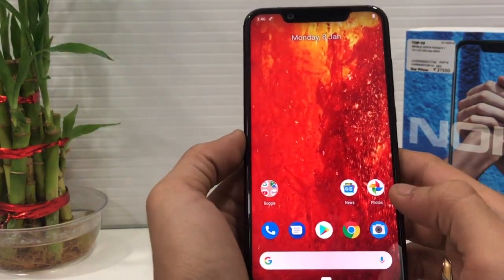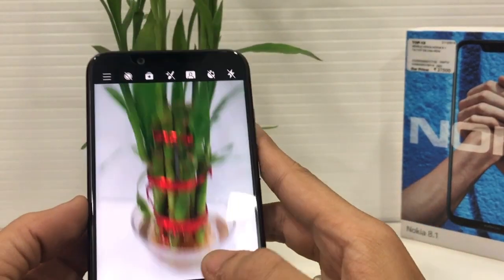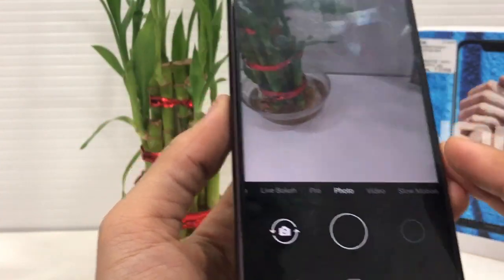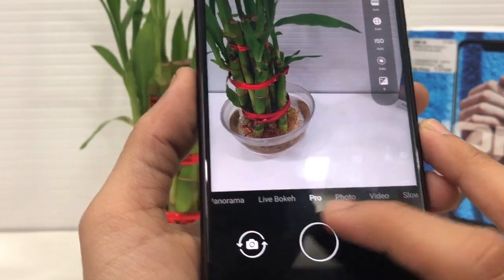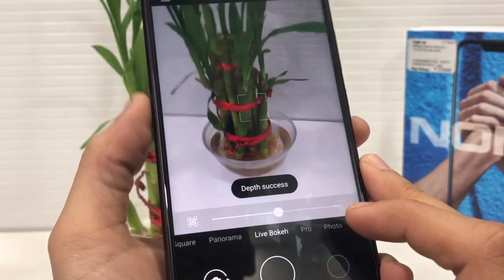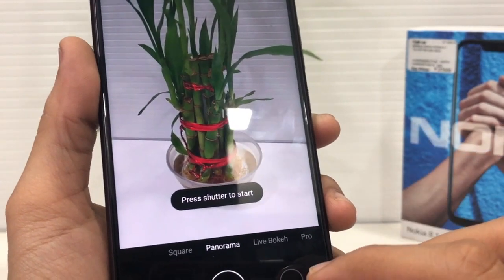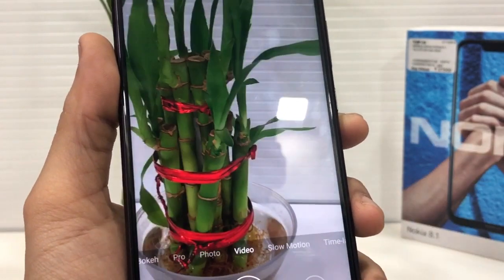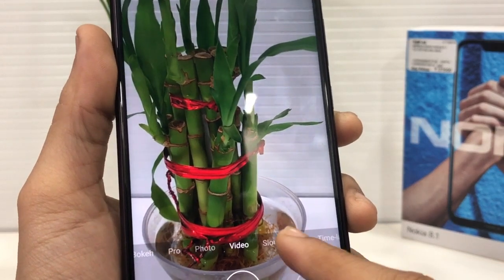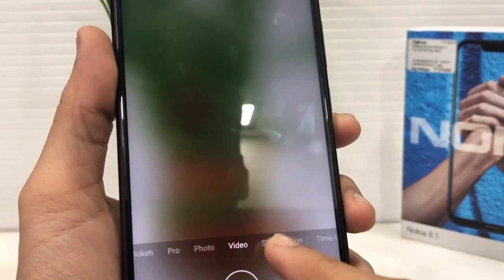Now let's have a look at the camera. So let's take a few pictures of this. Before that, let's have a look at what else you get in this. So here is the normal photo mode, the pro mode where you can set everything: white balance, aperture, ISO. You get a live bokeh mode where you can get a portrait kind of mode where you can blur the background. Panorama and square mode. Here you get the video mode, slow motion, and the time-lapse mode. That's really nice to have when you are on the go.